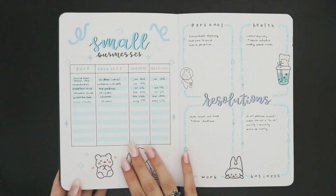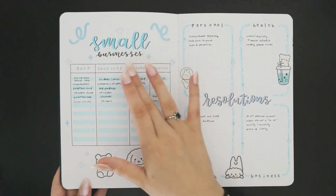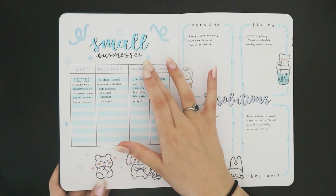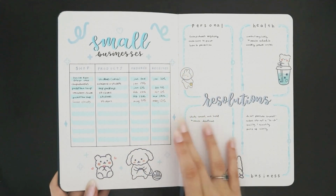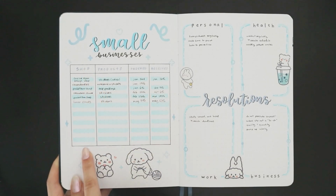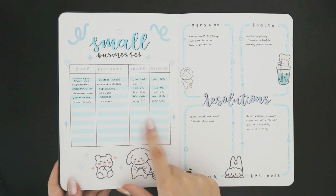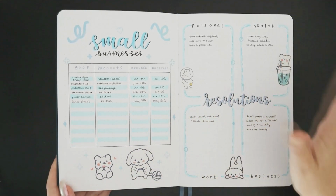But in this page, I just put here the small shops that I wanted to support, the products that I bought, the date when I ordered them and when I received them. And I started doing this by putting the shops here on the side, and then as I was purchasing stuff, I would complete with the dates and the things that I was purchasing.